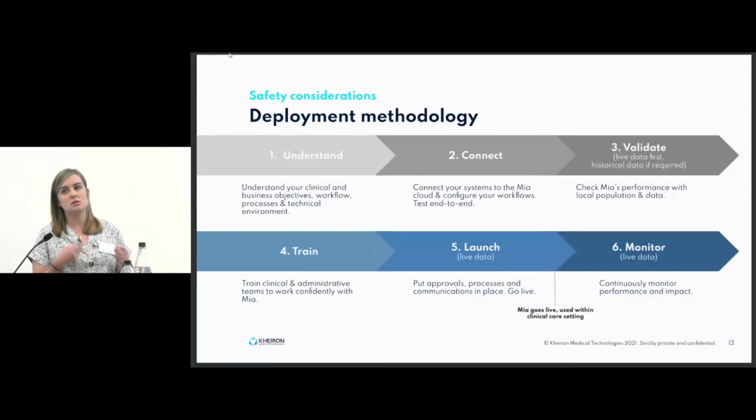And it's called monitor because we're continuously monitoring the performance there. So we're looking at all of the key metrics as part of the running of the tool in a live setting. So these are the six steps that we work with. And as I say, this is designed intentionally to support a safe deployment and to support the adoption of this type of technology.